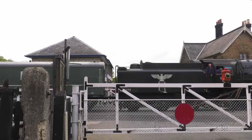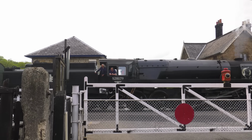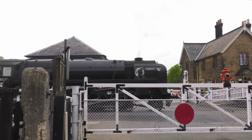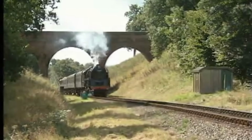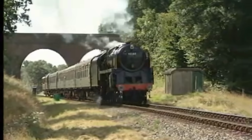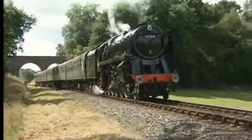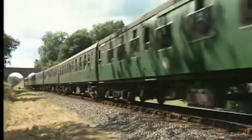Although the 9Fs were withdrawn from service relatively quickly, by 1968, less than a decade after the last example was built, their design was widely praised by crews and engineers alike. They were regarded as reliable, economical to operate, and capable of outstanding performance under demanding conditions. Nine examples have survived into preservation, and they remain among the most imposing and impressive locomotives to grace Britain's heritage railways.